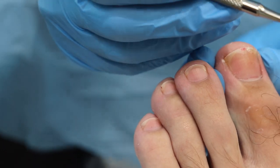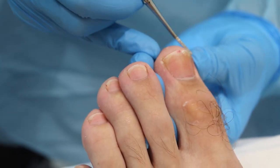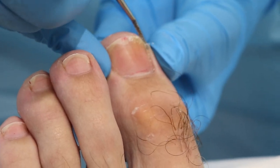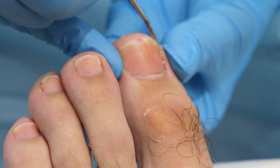Mm-hmm. So I'm going to be taking this tool here and I'm going to be filing up your side walls and any hook which you have. So again, if you... Sounds about right. But no, I think it's warm.